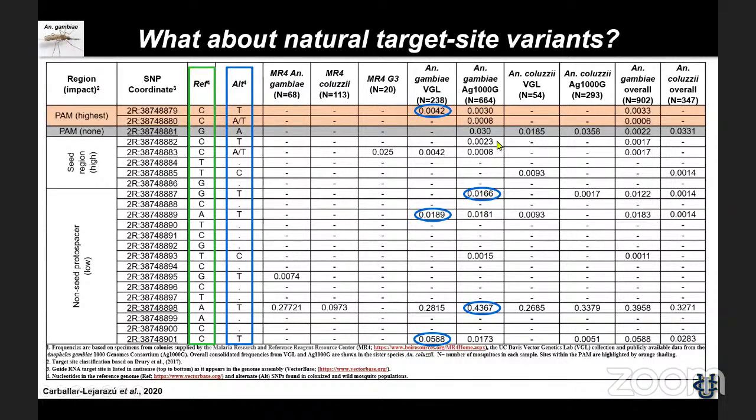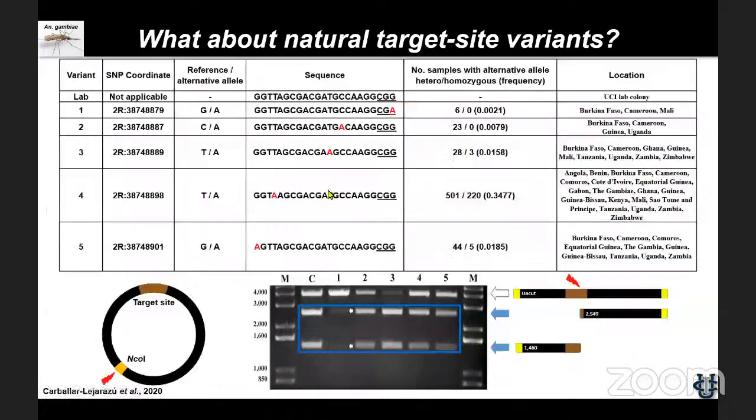They're generally low, okay, but we found 5 of them that were sufficiently high enough to follow up. We looked at this one, even though it's not very high, because it's actually in the PAM site. And the rest of these are pretty high here. And what we did is we made synthetic target sites that contain variants of the PAM, variants of the target site, and cloned them into a plasmid. That plasmid has an NcoI site, and what you can do is linearize the plasmid based on the NcoI, and then you can ask, do you get cleavage at the target site?